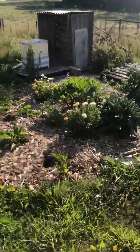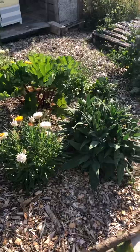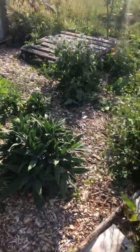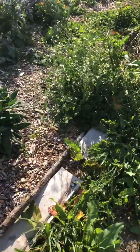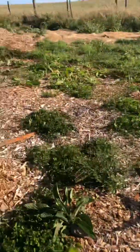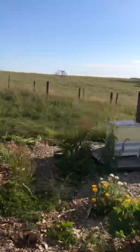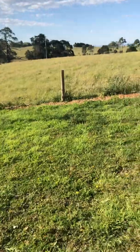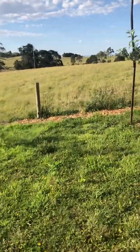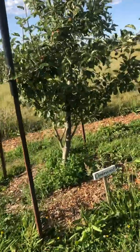This bee garden has flourished, so we've got the Australian daisies, some rhubarb, some borage, calendula, nasturtiums, and a big pile of mulch here, so we're still spreading that around. The biggest problem really is to keep up with the mowing, but Kieran does that, and keep up with the weeds.